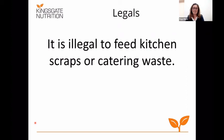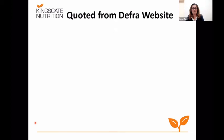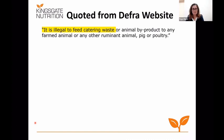So we all know it is illegal to feed kitchen waste and scraps to pigs. It's really not worth it. And why are we not feeding waste to the pigs from the kitchen? Now, I've quoted this directly from DEFRA because there's no other way of saying it. I'm literally going to read it to you.